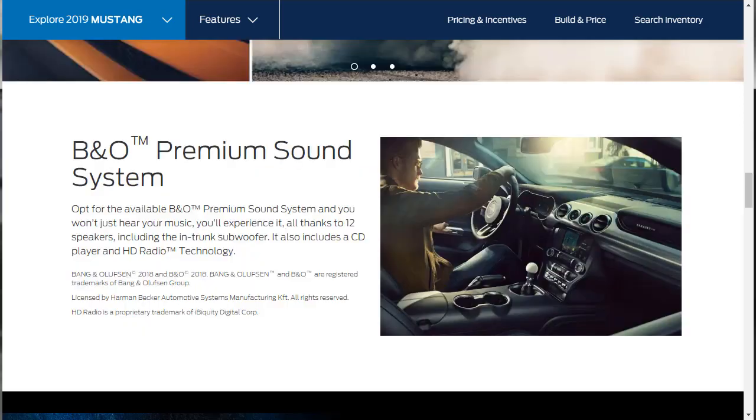Here's something cool. The B&O Premium sound system. I don't know if we can get it on our base GT, but if we can, we're all over it. I definitely want the upgraded sound system. It says it's got 12 speakers, has an in-trunk subwoofer, also includes a CD player, and HD. I don't care about the CD player.